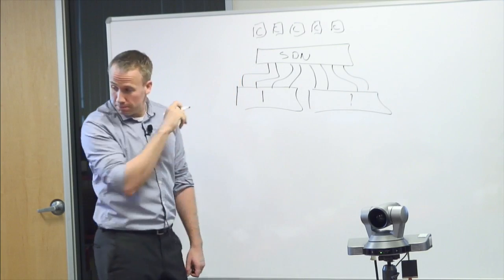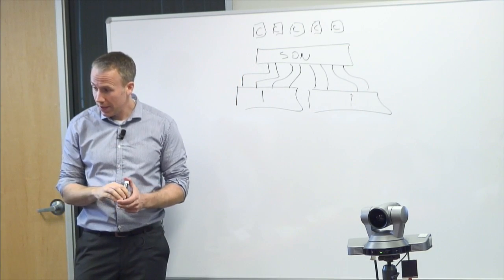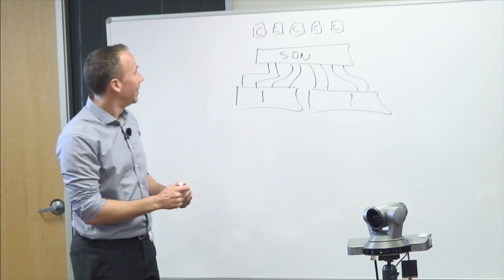When you say 40 CPU cycles, you're talking at the SDN layer per packet? No, at the end host. At the end host, okay. Yeah. Right, that's like a super lower bound, right? Yeah, I'm not trying, I'm being dramatic.